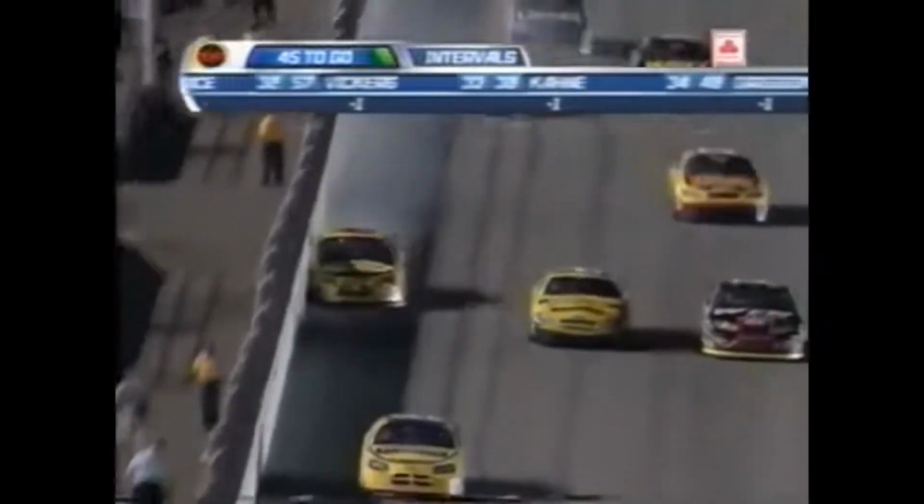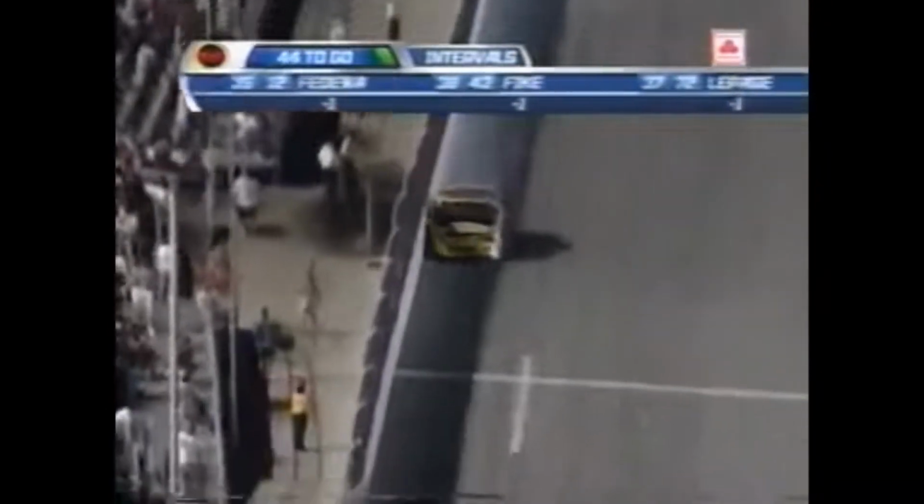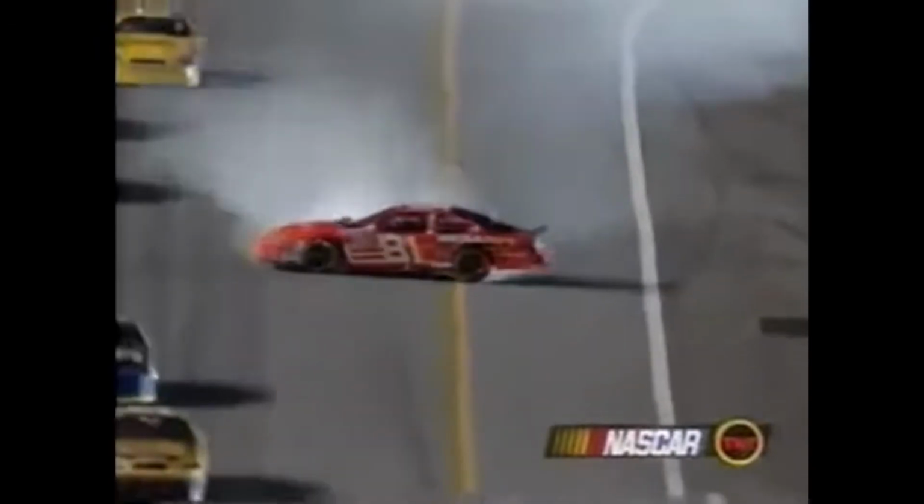Marlin in the wall. Looks like he lost the right front. That'll bring out the caution. And caution is out. That's what we were talking about. That's exactly why we said Truex should stay out there. Man, oh man. Look. Something happened there, and he got tagged by Paul Menard. Yep.